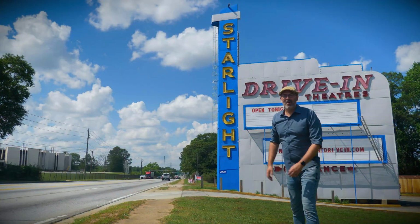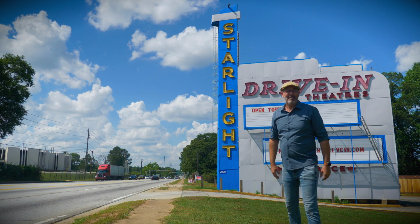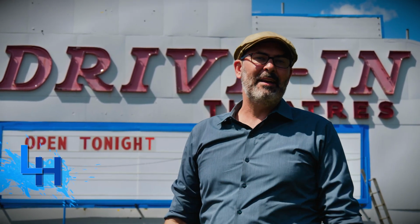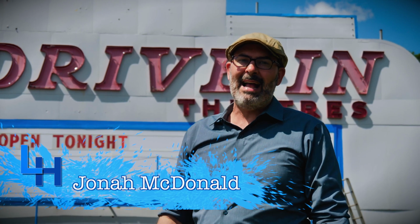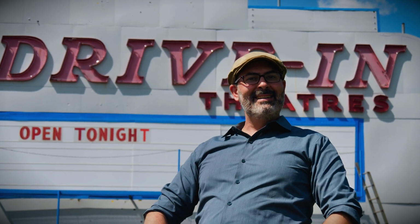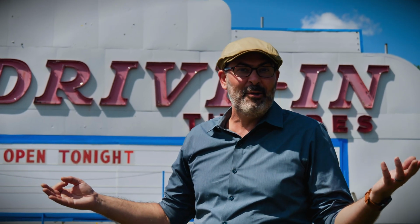Here on busy Moreland Avenue, right in the heart of the South River Forest, we have one of my favorite places, the Starlight Drive-in. Since 1998, the Starlight has been Atlanta's only drive-in movie theater. Even though we're in a big city, and even though drive-ins seem to be on their way out, the Starlight's still here. You can pull your car in, relax in your seat, and watch a movie. An action film, a thriller, a kids movie, whatever you want.